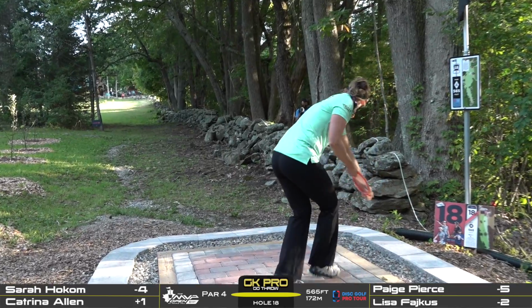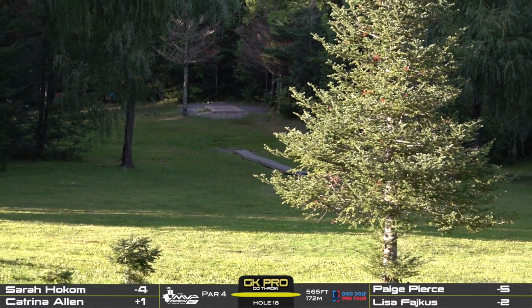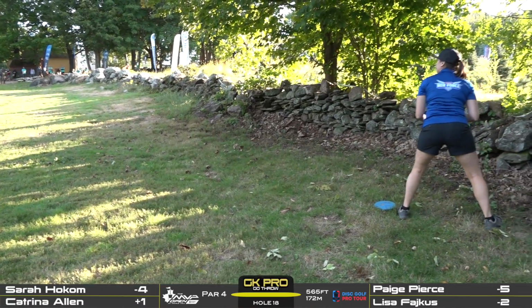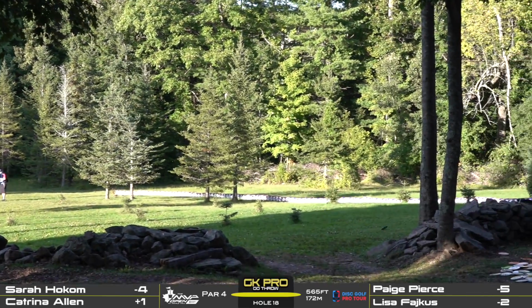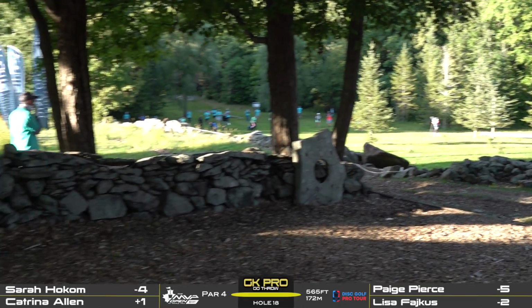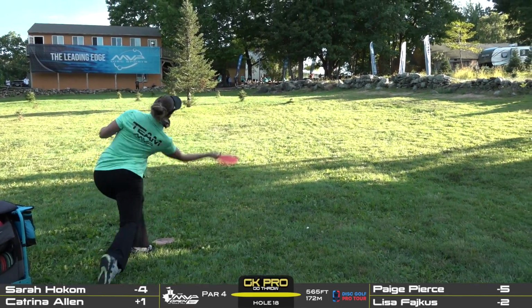I'm throwing a flippy Trace here, looking for a little bit of left movement before it hyzers out. I'm a little further left than I have been in the past. But, you know, the green is still an option. Lisa not going for the green. Pitching it up to the corner, looking for a long putt to get a birdie. Which she's got the skills to do. Totally. Yeah, she likes to throw it in.